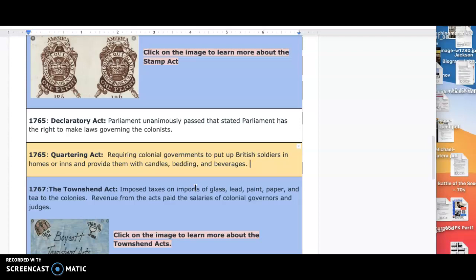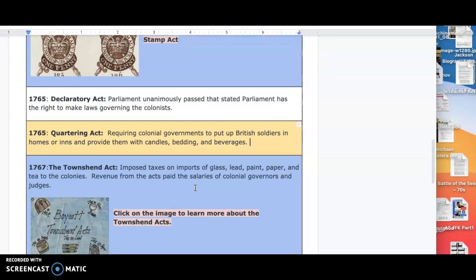And then in 1765, there was a Quartering Act, and this required colonial governments to put up British soldiers in homes or inns, and an inn's like an old-fashioned motel, and provide them with candles, bedding, and beverages. So the government wasn't paying them to house these troops. It was just the law. You have to do this.